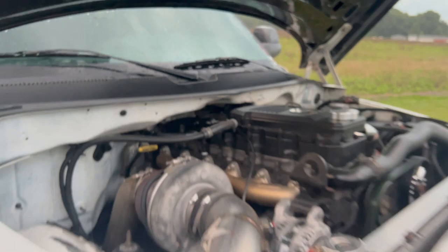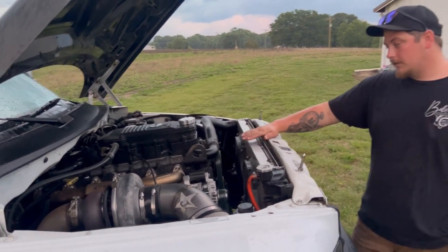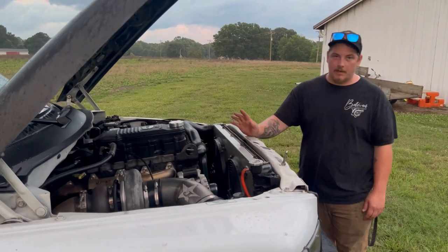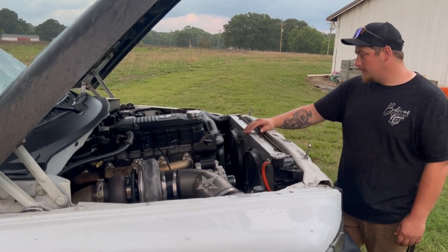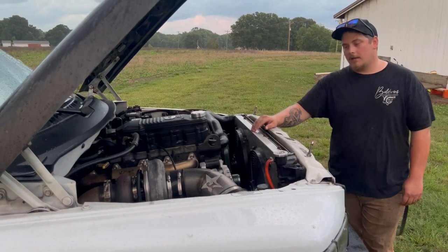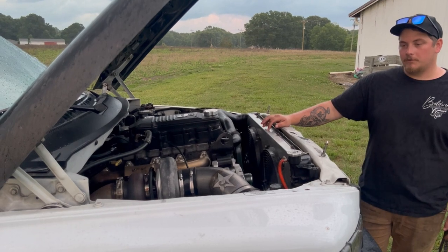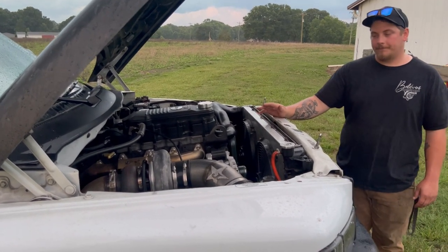Yep. I did opt out for electric fans because, for one, it gives you a lot more room in case you need to do something, and two, it looks better. This is an eBay aluminum shroud with two, I think it's Spal 16 inch fans. I got each of those wired to its own relay, wired both into a switch. That way I can turn them on and off anytime I want.